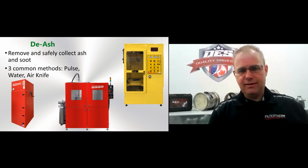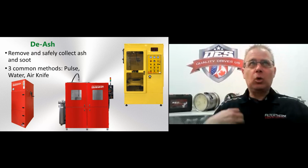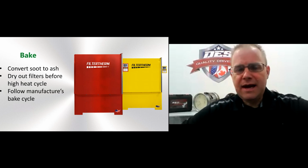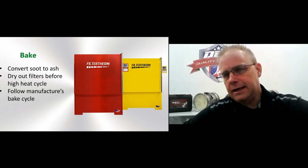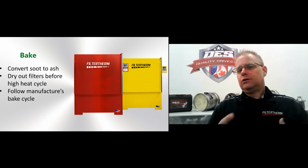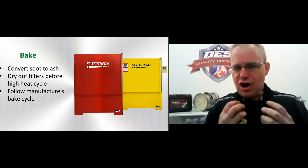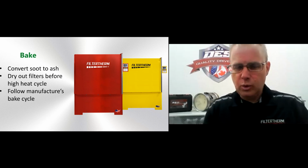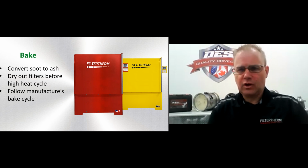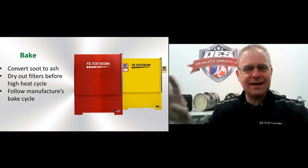So once we've got all of the easy to get out ash, we're going to bake the remaining soot that's left in the cells into ash. So soot is like the charred logs left in a fire. It's not quite all burned yet. We want to get that light, fluffy ash at the end. So we want to crank up the heat and burn away anything that can be burned away.